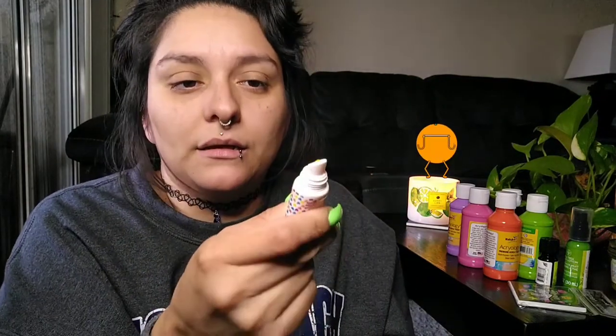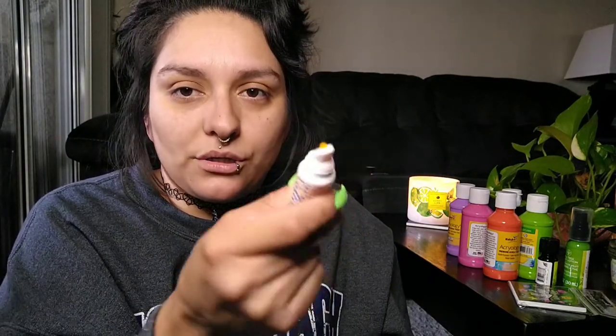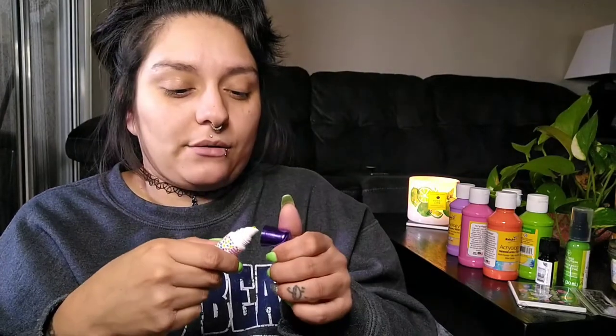Ooh. Grapes, grapes, and grapes. And it's orange though. That's weird. Can you guys see that? It's orange, but it's grape. Now that ain't right. Let's see what the next one is.